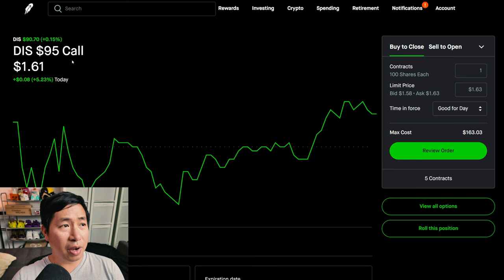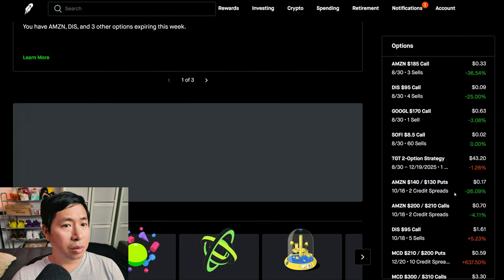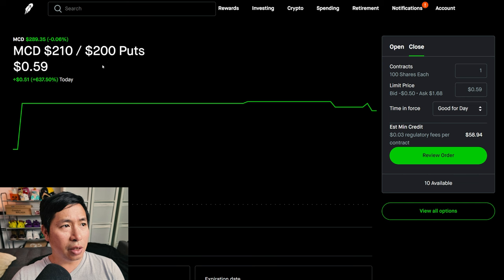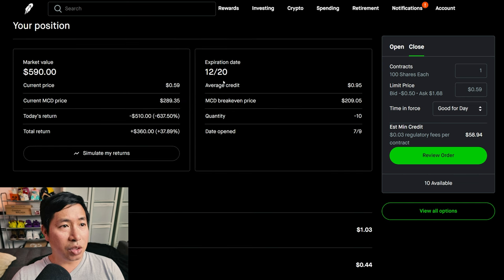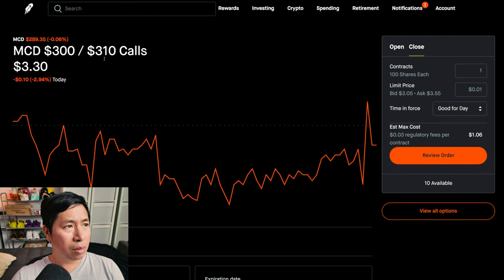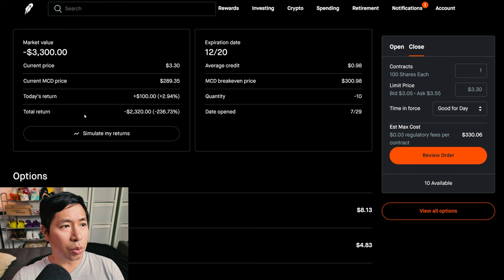I'm selling Disney $95 calls. These expire October 18th. My total return, I am down $85. I have McDonald's $210, $200 put credit spreads. These expire December 20th. My total return, $360. I have McDonald's $300, $310 call credit spreads. These expire December 20th. My total return, I am down $2,320.